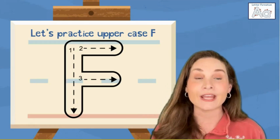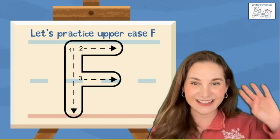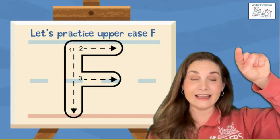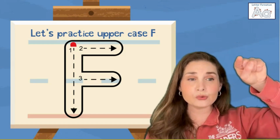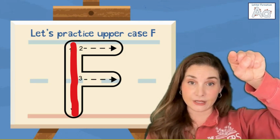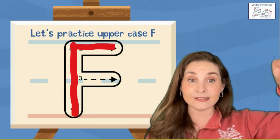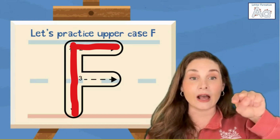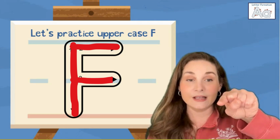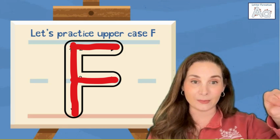Let's practice our uppercase F. What letter is this? Our uppercase F. How do we make this one? Well, we're going to start at that blue top line and do a vertical line straight down to the bottom. Then we're going to hop back up to the top where we started that first line and do a horizontal line across and stop. Then we're going to hop to the middle, and we know where our middle is because we've got that dotted line to help us. And we're going to do another horizontal line across and stop.